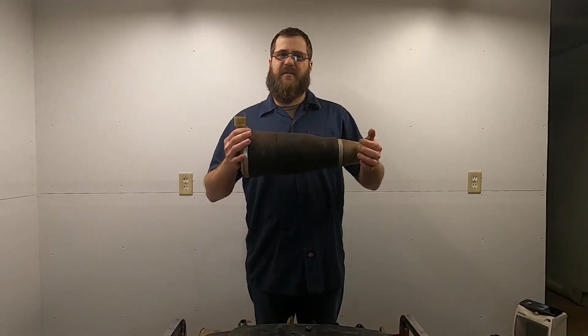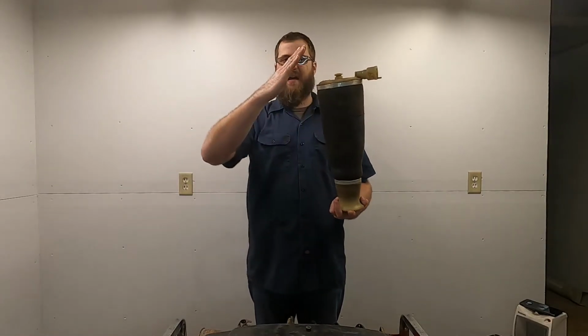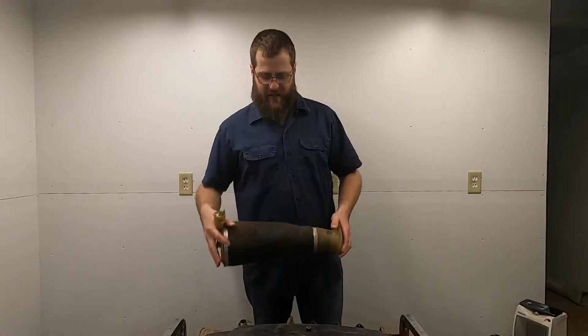Actually, the old Lincolns and Mercury Grand Marquis had these in the rear. You would see the back end of them dragging. That's because these air springs had ruptured and they didn't have any spring anymore.